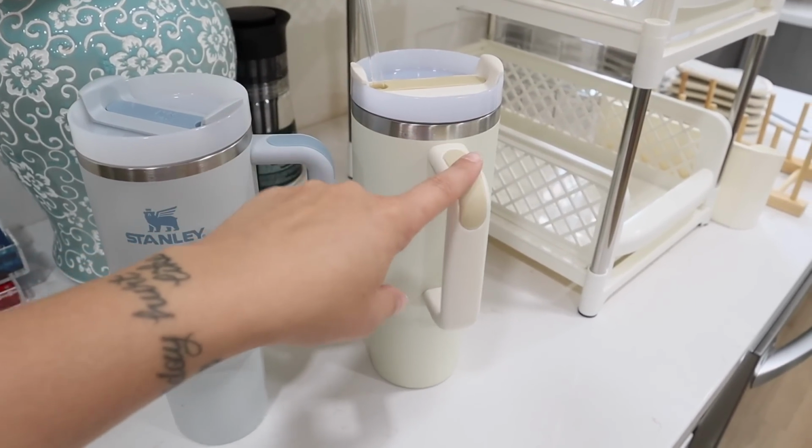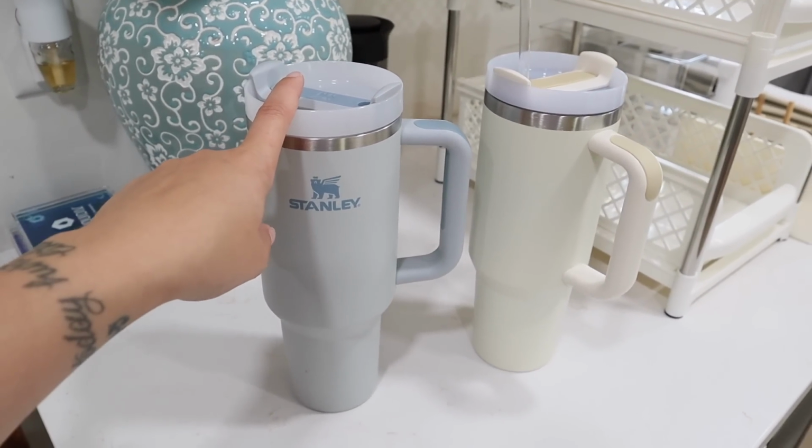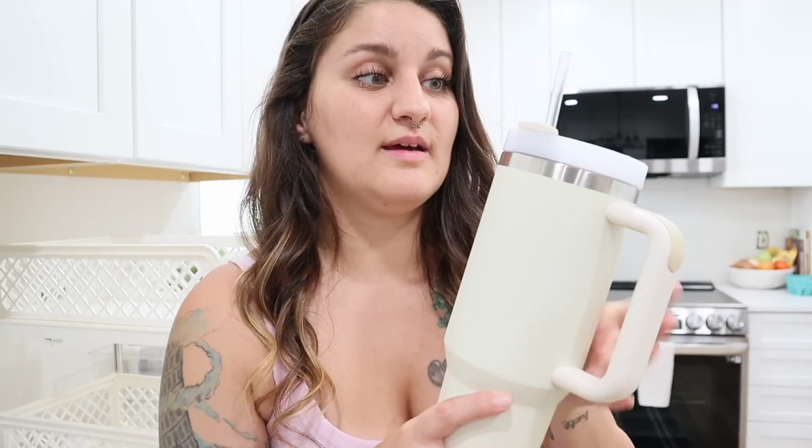And this, $13. This, $45. I'm seriously so impressed. I cannot believe this dupe. It is an actual perfect dupe. I cannot tell the difference, touching them, feeling them, looking at them, the design of it, besides the obvious logo. This is insane. This is so good. I was a little skeptical when I ordered it, but it's actual perfection.